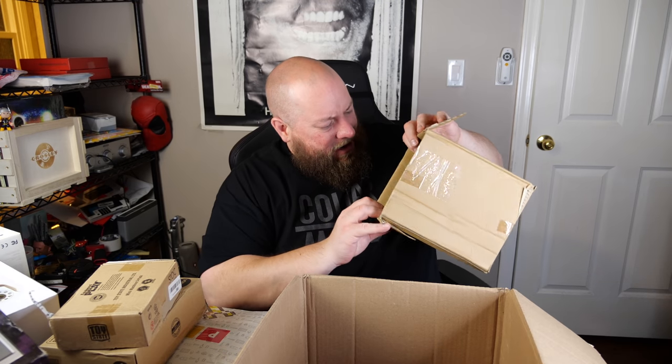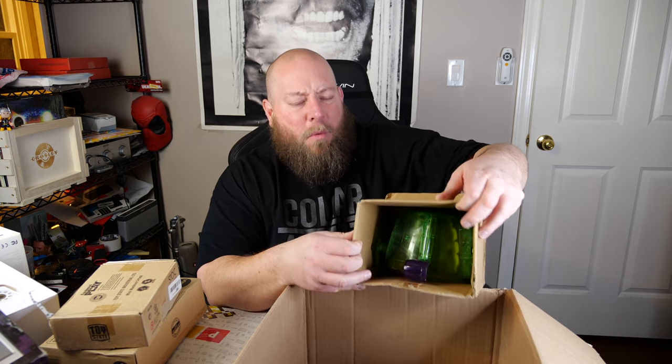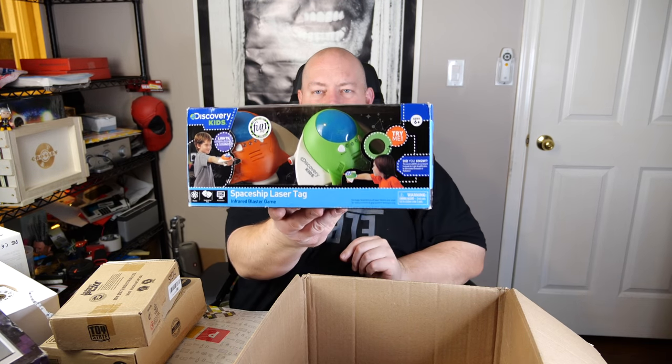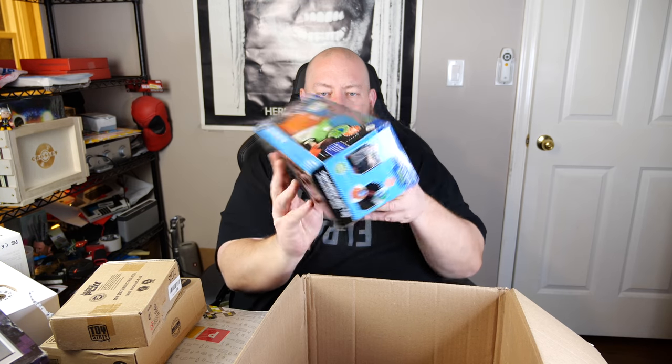Oh, that thing is really, really used. It's a bubble machine, and it's got mold on the inside of it. So that's no good. We'll just call that one trash. Last item, box number 3. It's a nice one. Spaceship Laser Tag Discovery Kids. Infrared blaster game. Good item. That's probably a good 15, 20 bucks, I bet. So that's it for box number 3.